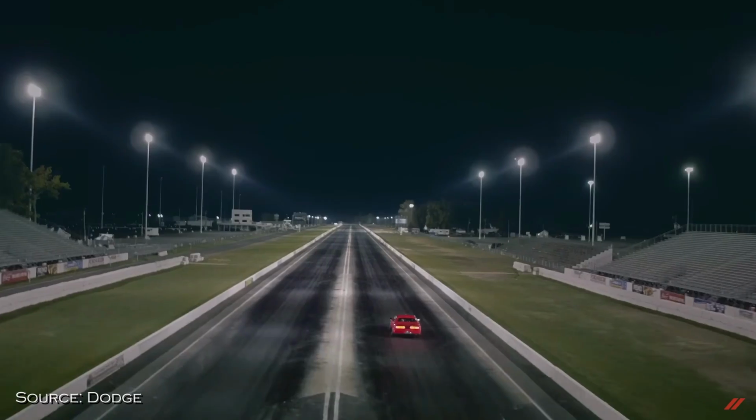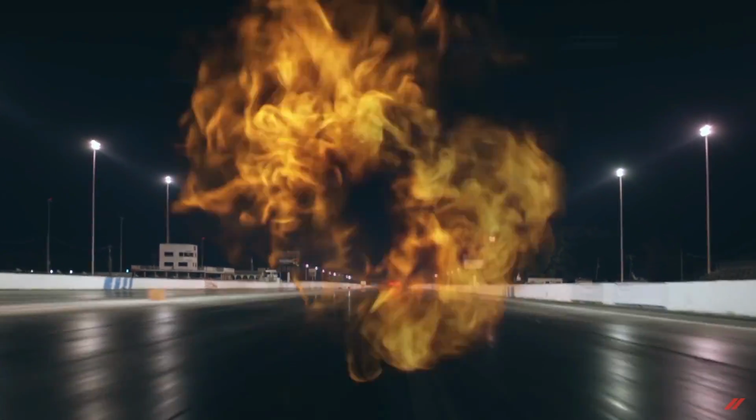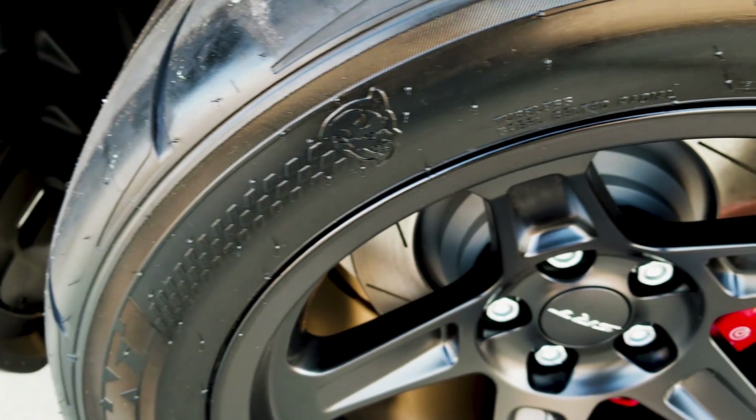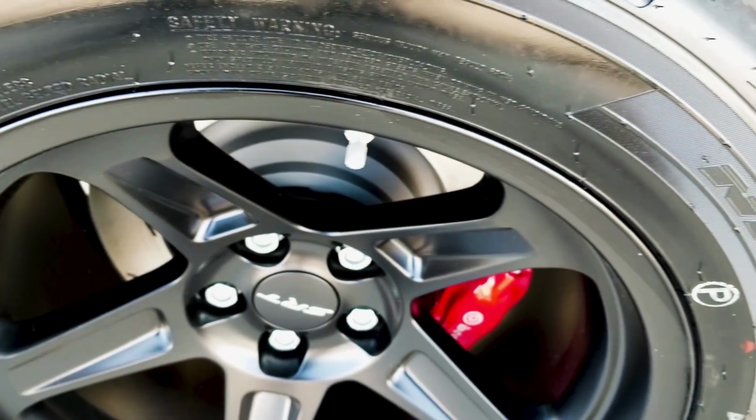Dodge actually claims when the weight transfer occurs in ideal settings, the rear tires are getting up to 13,000 pounds of total tractive force. So, an incredible amount of force hitting those rear wheels in the ideal settings with that weight transfer occurring.